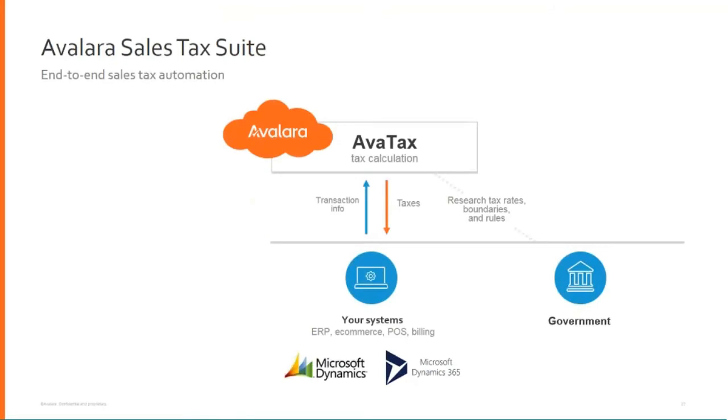So the Avalara Sales Tax Suite provides 3 solutions, end-to-end tax compliance. We're going to talk about Avatax today. Avatax determines and calculates sales tax within your Dynamics 365 solution. And this happens all in the cloud. It happens at the point in your business processes when tax calculation is needed. So for example, invoicing, e-commerce checkout, and tax is just calculated, making a call to the Avatax solution directly within your normal standard business processes.